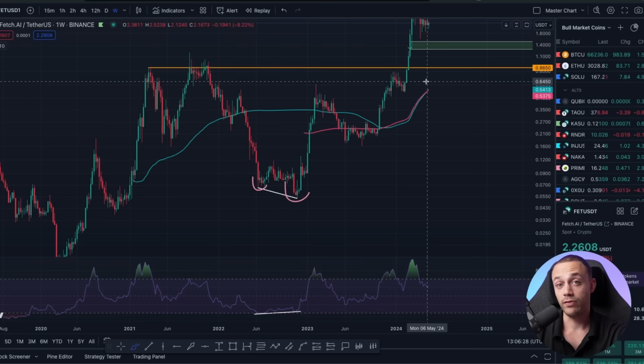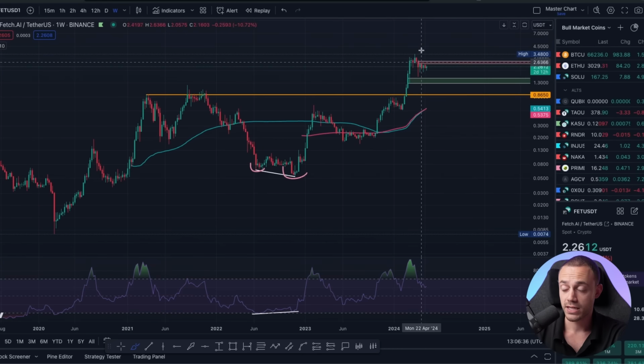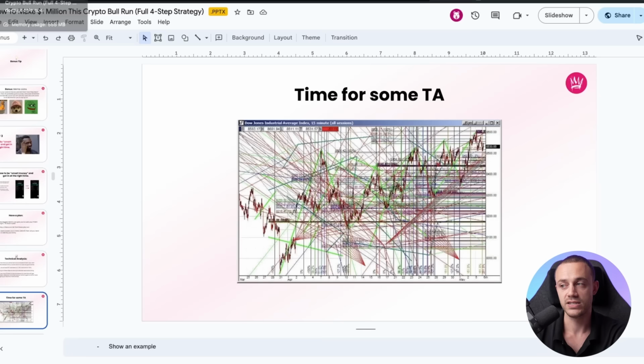All right. And lo and behold, here on FET, this move down where most retail thought it was all over actually ended up being the generational bottom. It's up over 20x from that point. All right, here's an example of how TA really does work. And the double bottom here with bullish divergence is one of my best indicators to actually go ahead and spot these bottoms.